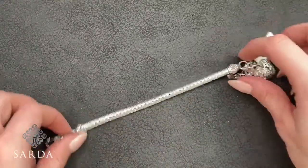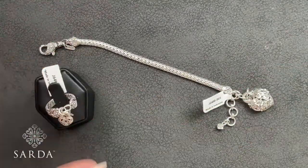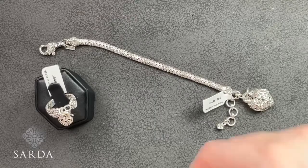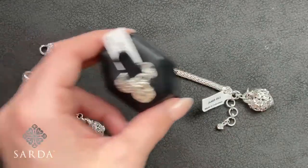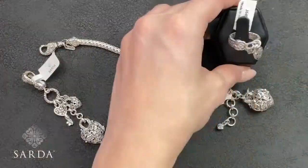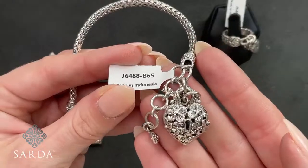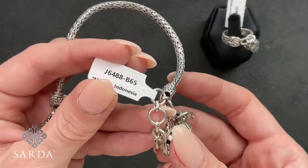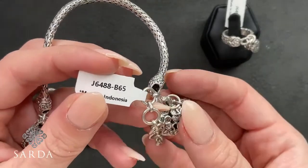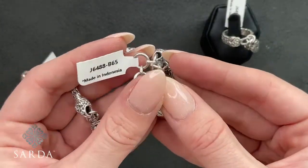So next up is the Frangipani Heart Bracelet, J6488. We have a matching pendant locket, actually, J6489. We have a ring, two rings, J6490 and a size 7 or a size 8. Okay, we'll start with the bracelet. Bracelet is J6488. It's going to fit a 5.5 to an 8-inch wrist for $159.99. Okay, and then we've got this little frangipani locket on your bracelet.